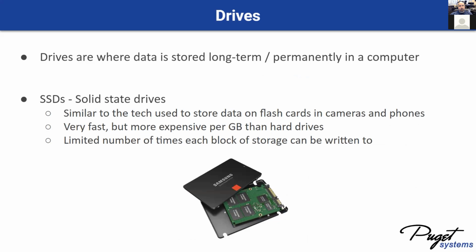The modern version of storage is solid-state drives, SSDs. It's very similar at a base level to the technology used for storing memory in cameras or in phones these days. And it's very, very fast, but that makes it more expensive per gigabyte than hard drives.